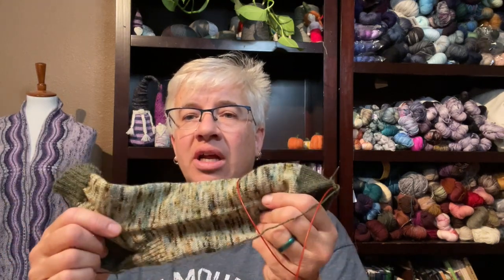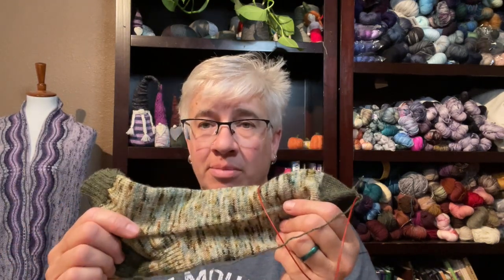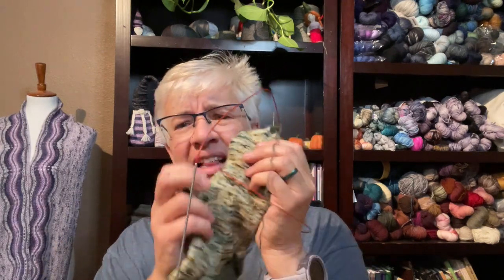So this is fingering sock from A Girl and Her Wool and I'm knitting this in size 0s because I like a good dense sock fabric. So I think I'm getting 10.5 stitches per inch probably.